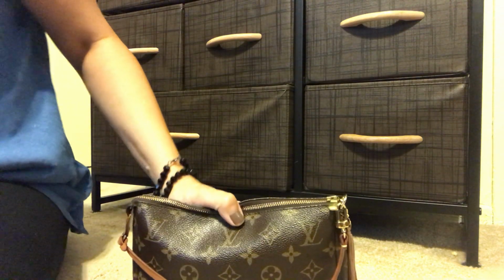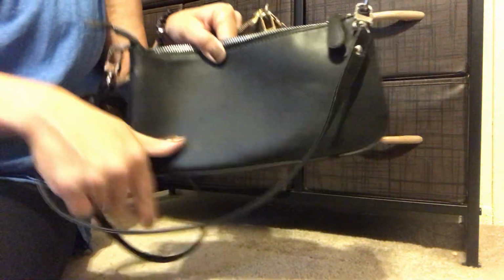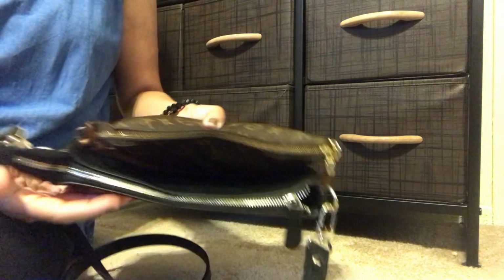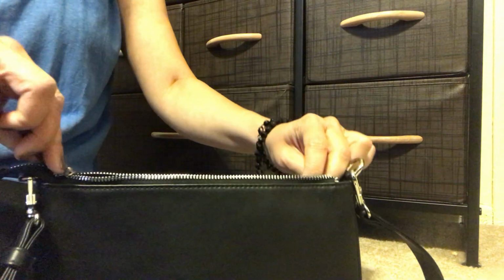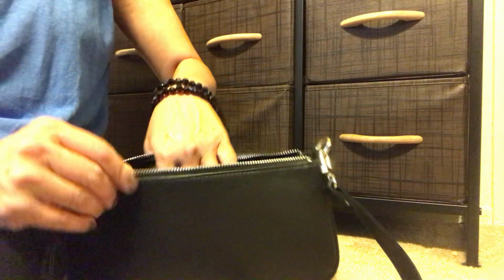So a more affordable alternative to this is this particular bag, which is very pochette-like, as you can see, in its shape, and it's definitely bigger than the Louis Vuitton pochette. I don't know if you can really see that, and this is black and silver. So I got this from Amazon for like $25, I believe, and look at that. It's more like the new model size, I imagine.